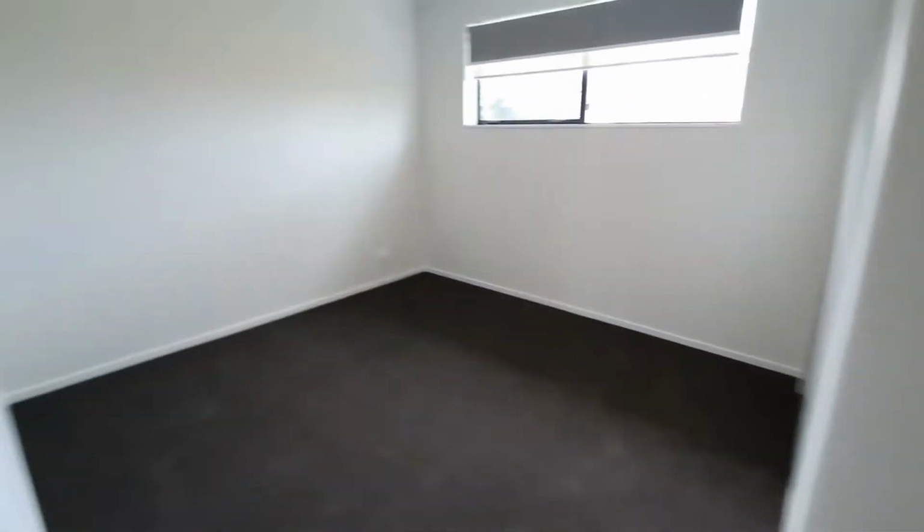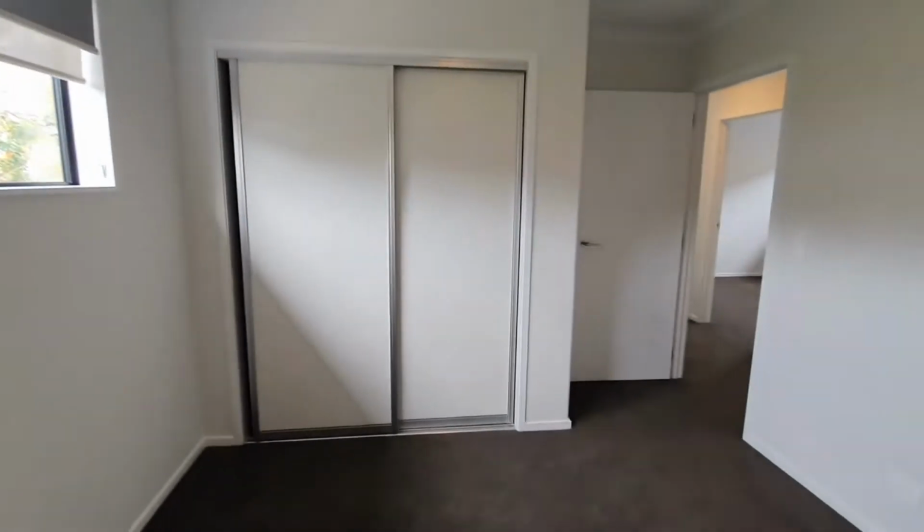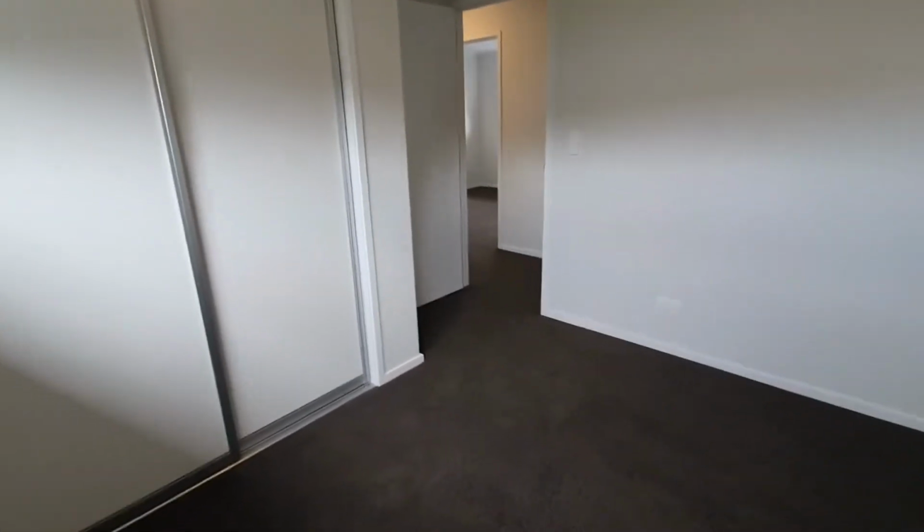Second bedroom. This one got double layers and with double wardrobe.